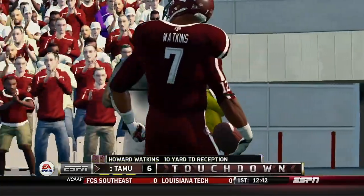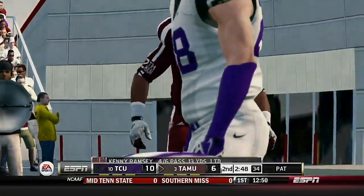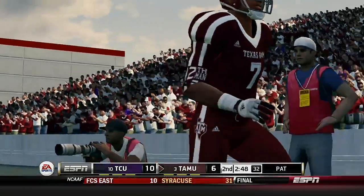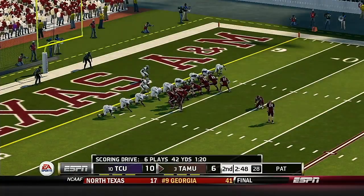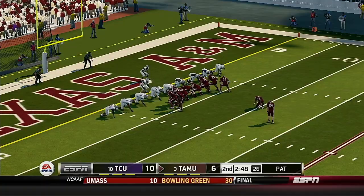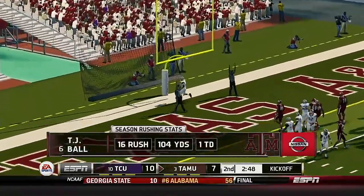And he's got a man. Touchdown. Trying to get within a field goal. They'll try the point after. And he adds the extra point.